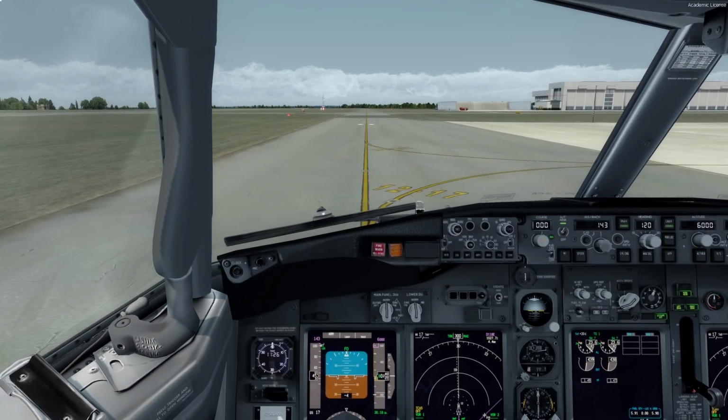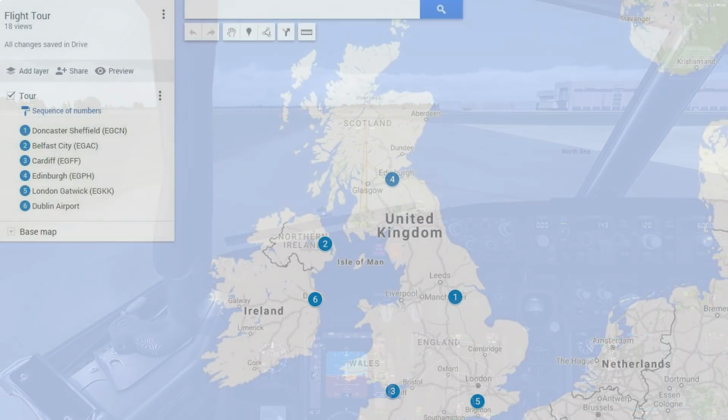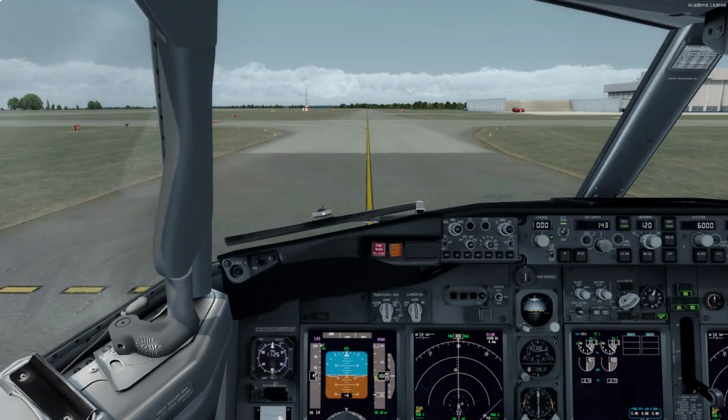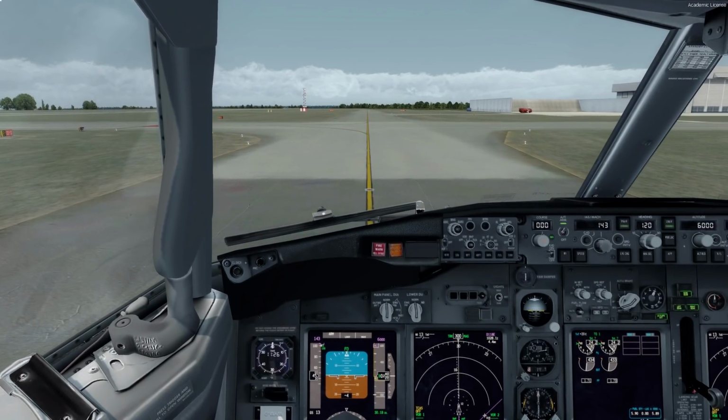But nevertheless, I'm going to actually put up a map of the tour. You can see that this is the map, if I can edit it in, with all the steps on, so we've got all the flights and where we're going to be going. It's only a small tour, and this particular flight, as I said, we're going to be flying approximately 273 nautical miles, which takes an hour and 2 minutes.